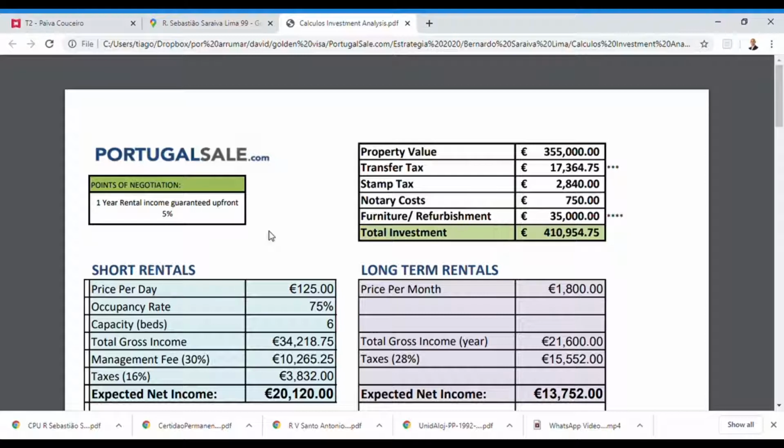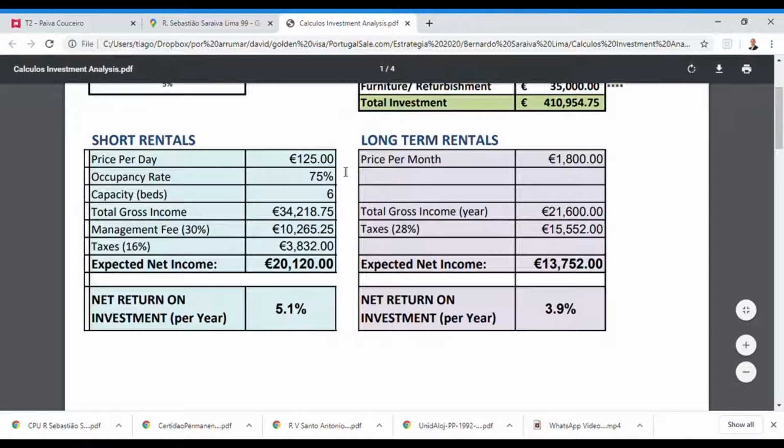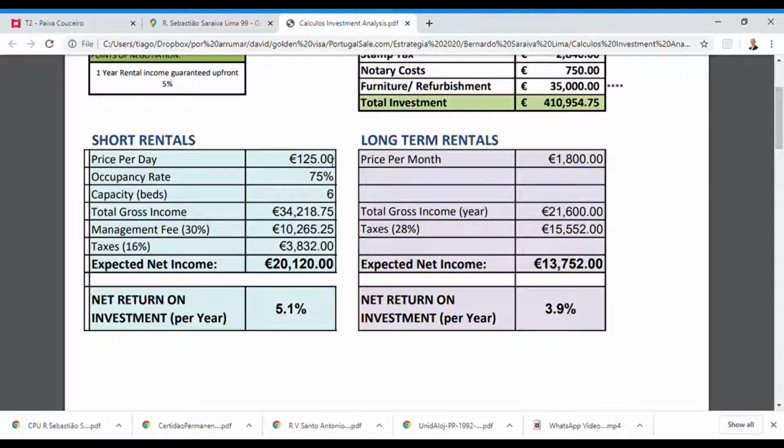You can do what you feel like doing, and you can even short rent the property to tourists when tourism is back and get even more than 5%, as we're going to be analyzing. So if you're renting a property like this in a location like Penha de França, and if you focus on daily basis rentals, you can rent a property like this for 125 euros on average per day, and you can expect a 75% occupancy rate because you can place 6 people in such an apartment, so 2 people in the sofa bed in the living area and the remaining in the 2 rooms that exist in the apartment. That makes you a total gross income of 34,000 euros per year.